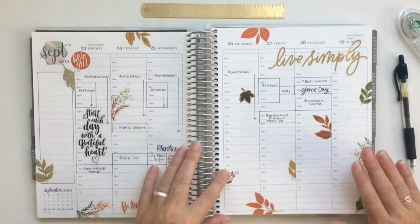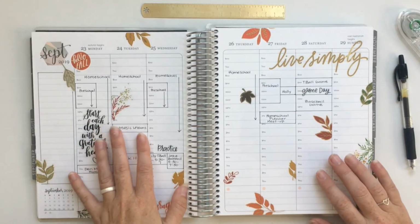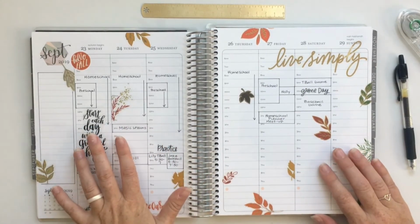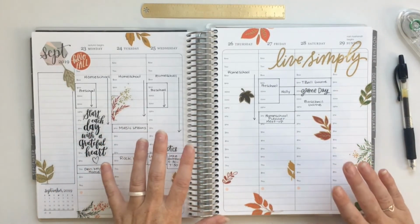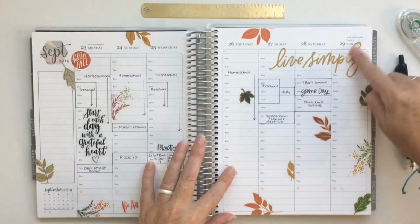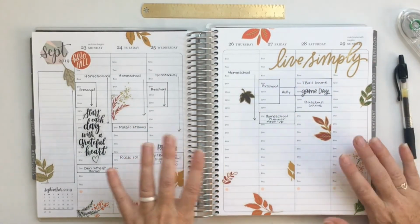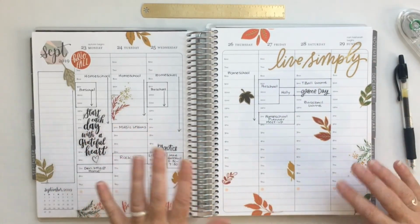And I did this beautiful fall leaf, and I only had one sheet of those stickers in my pile of stickers. I don't know what book it came from, but I had one sheet of fall leaf with gold foil stickers from Happy Planner. I found this large quote that says "Live simply," which I thought just really fit for the weekend. I really want to keep it really simple, I want to stay home.